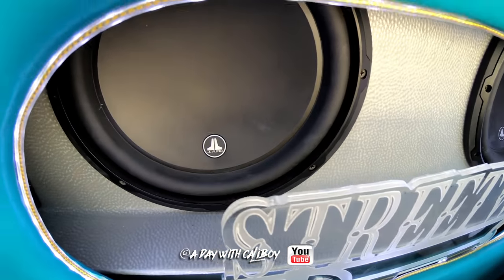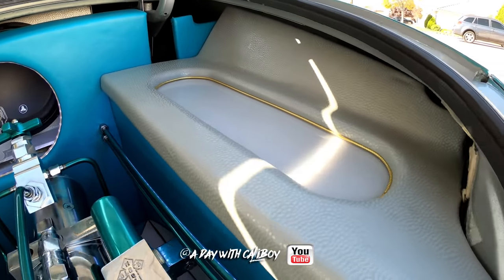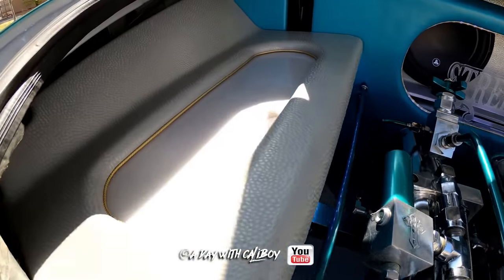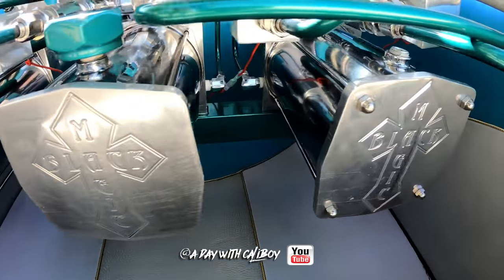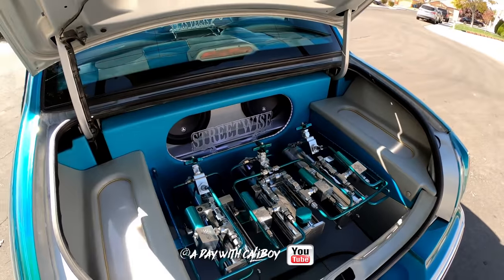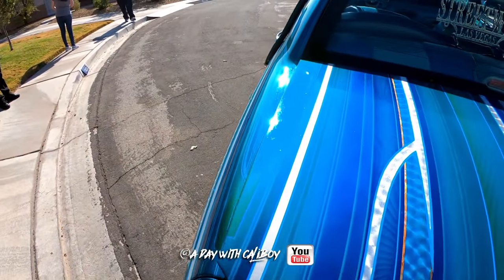That's dope. The JLs popping. How many batteries you running in here? I got six. Six? Okay. That bad boy is snappy too. Running six Centennials. Hell yeah. Black Magic in the house. Vegas is on. Close this up, the top part of the trunk.